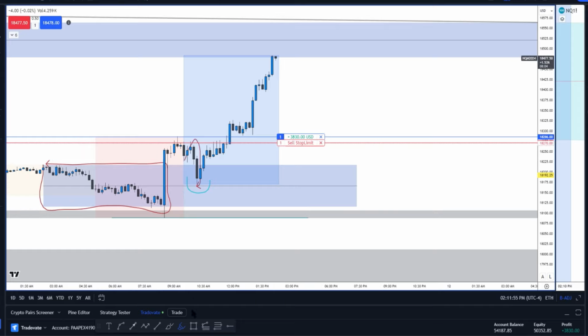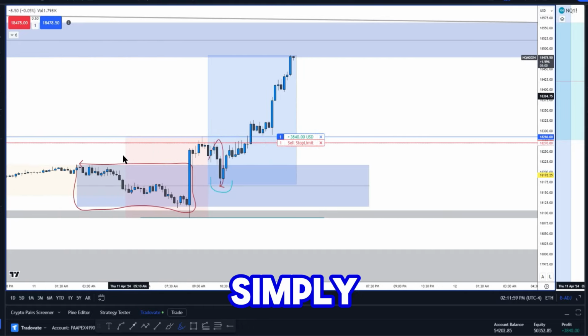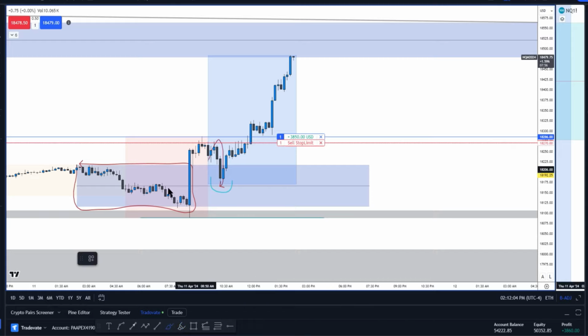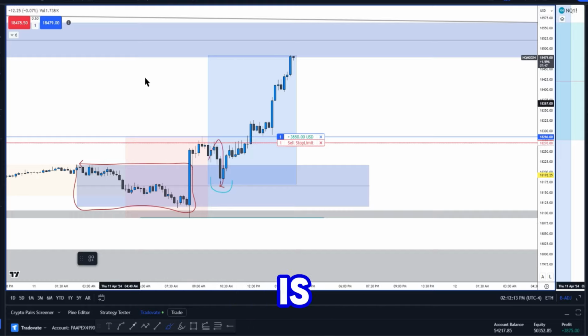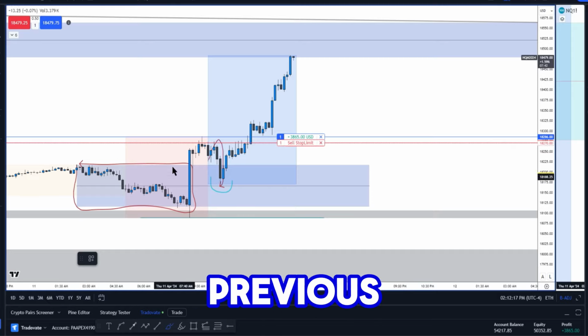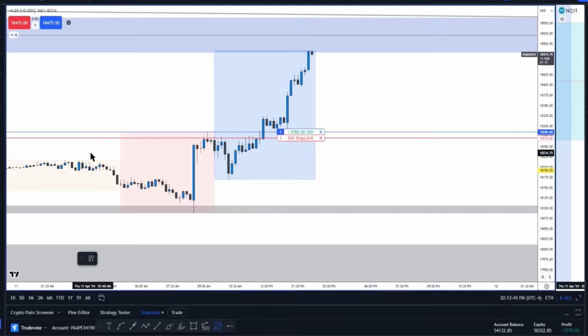So was I using a market structure shift or anything like that? No, not at all, guys. Simply reading the market structure, looking for how price is reacting to these areas. Is price going through balanced areas and going to the upside? Yes. Is price respecting half back of the previous balanced areas lower? Yeah. So if you've seen that, like if price is coming back to these balanced areas.